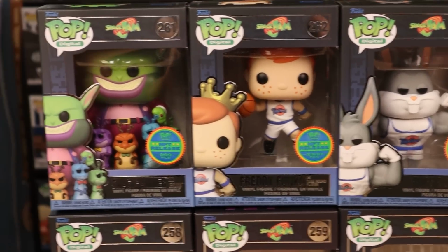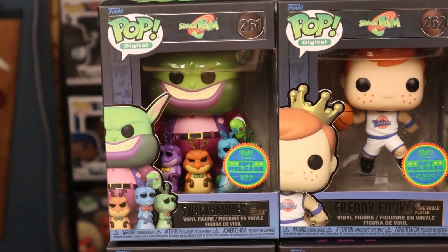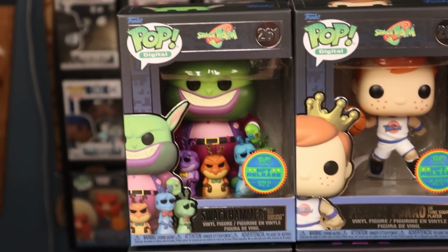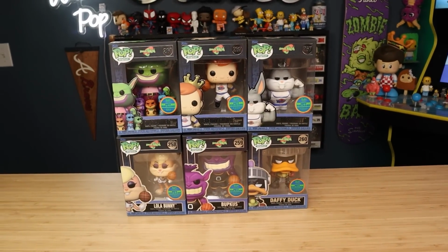It's a great one. And then the Grail out of the set, guys, we have Swackhammer with Nerdlux. This one's a pretty cool one. He's got all the different Monstars before they were Monstars in there, and then he's behind them all. I think that's a pretty fun, unique pop. But there you go. There's your request for NFT Pops, at least my newest ones.